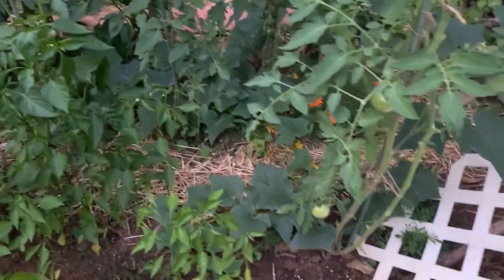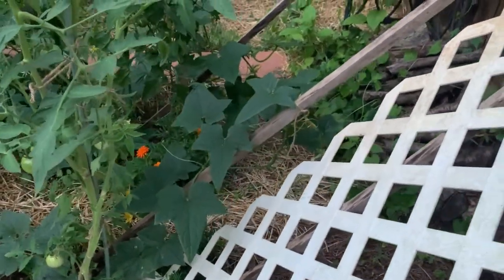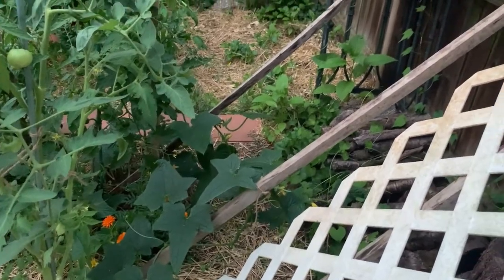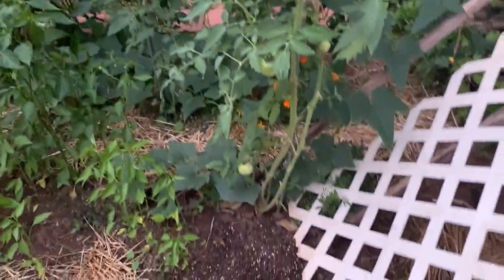I got 2 volunteer cucumbers coming up. Having a hard time keeping them on these rails. And truth be told, I had a heck of a time trying to get my cucumber started this year, but it's not too late.